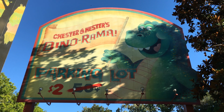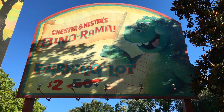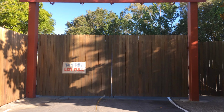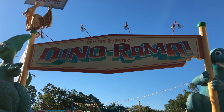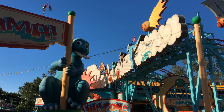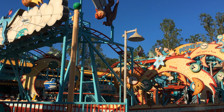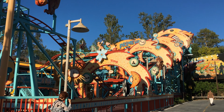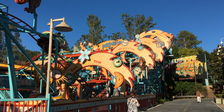This whole Chester and Hester's area and the billboards themselves are themed after these roadside attractions that I talked about that are supposed to be intentionally gaudy a little bit and cheesy as well. And so I actually enjoy that myself. Some people don't like this area, but I think it's really cool. I think it's a nice departure from the seriousness of the rest of the park. And even there's a lot of little touches along the way, but we'll see those later. This is Primeval Whirl, which is the spinning roller coaster that is here in Chester and Hester's Dino-Rama.